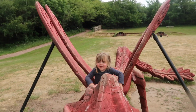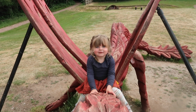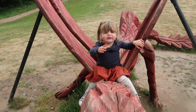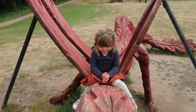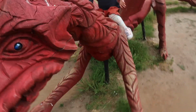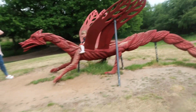I'm a dragon. We can't get on there too. So you can. What do dragons do? Lyra. It's going to be your finger. Oh no. Oh no. Can we get Daddy's finger? Shall I run? Ah, run away. Run away! Run away!